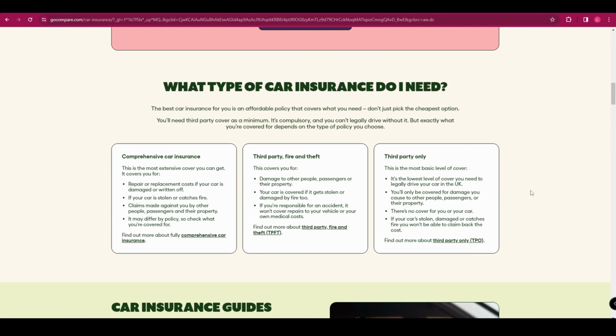Third party insurance is the minimum level of cover required by law. It covers the damage you cause to other people's property or injuries you cause to other people in an accident. However, it does not cover any damage to your own car or any injuries you suffer. Third party fire and theft insurance is similar to third party insurance, but it also covers your car if it is stolen or damaged by fire. Comprehensive insurance is the highest level of cover available. It covers everything that third-party fire and theft insurance covers, plus any damage to your own car or any injuries you suffer regardless of who is at fault.